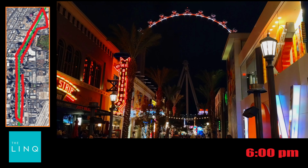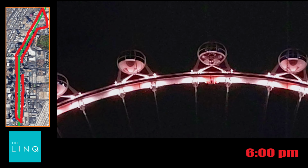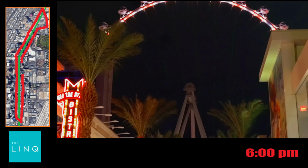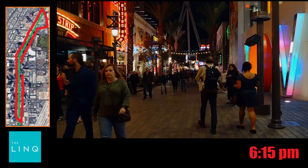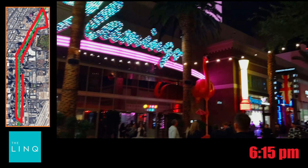And between Flamingo and the Linq is the Linq Promenade. And at the very end of this promenade is the High Roller, the big Ferris wheel you can see from all over town. But then just a really long strip of restaurants and gift shops and things to do down there. Coming out of the Flamingo in between there and the Linq, they've also got a zip line that runs down this corridor.